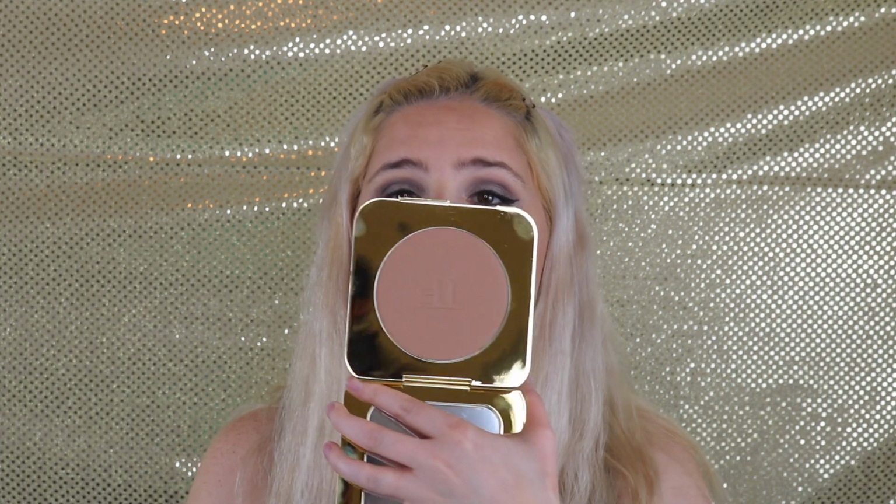Or just Terra from Tom Ford. I love this. I think it just gave me such a pretty overall bronziness, I guess. I really liked it. Honestly, I think all the Tom Ford products that I tried were hits. I really liked them. This highlighter was really nice.